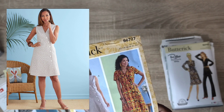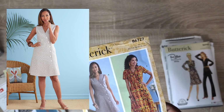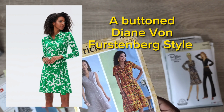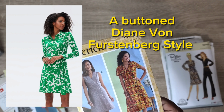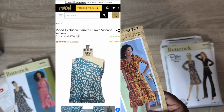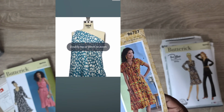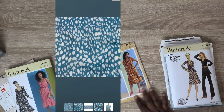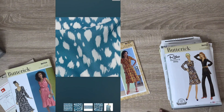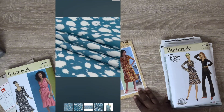So I did take this one out though, because I thought I was going to use a Mood fabric for a collaboration that I'm doing with the lovely Alex of A Mason Lifestyle, where we purchased the same fabric from Mood, and we decided we were going to make a collaboration. And both of us have been having such a difficult time because the width of the selvage is just ridiculous. It's something like 3 inches wide or something like that.